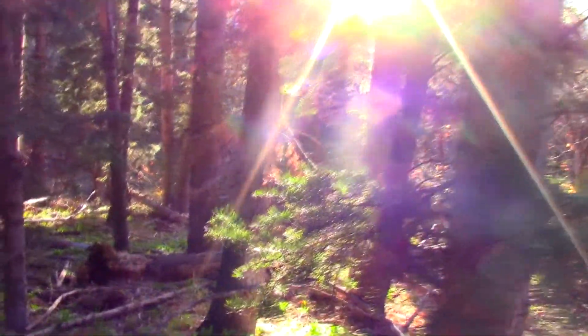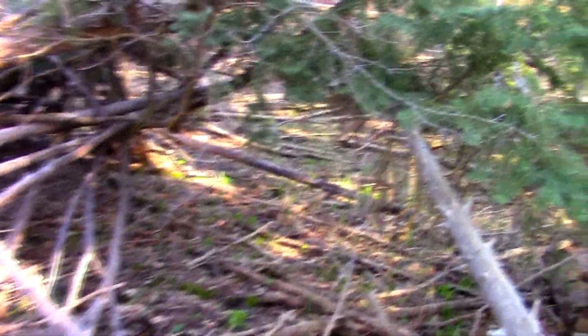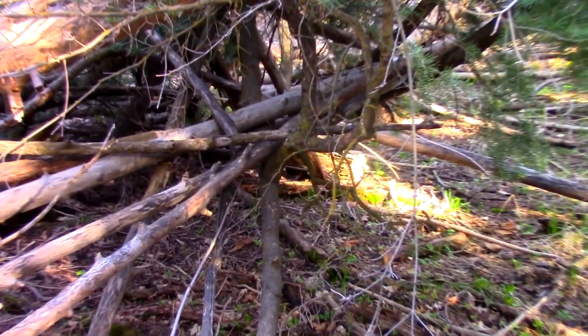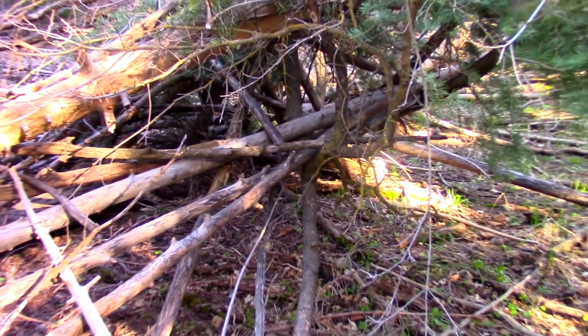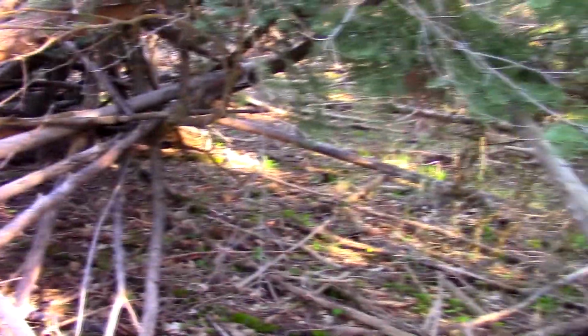Here's the other view. Nice spring day. It's actually about perfect temperature up here for hiking. It's kind of interesting how they got some of those up in that crook there. Right there. What they're using is really big timbers here, and then just laying everything on top and around it.